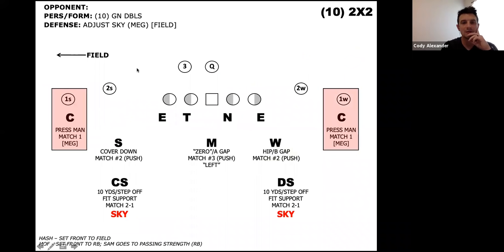Okay, but going back to what my MAG tag is. So mod is kind of loose, man on demand. Okay, I'm off. I'm watching number 1. If number 1 comes vertical, I've got him. If number 1 goes underneath right now, let's say they just run like a shallow right now, I'm releasing them.